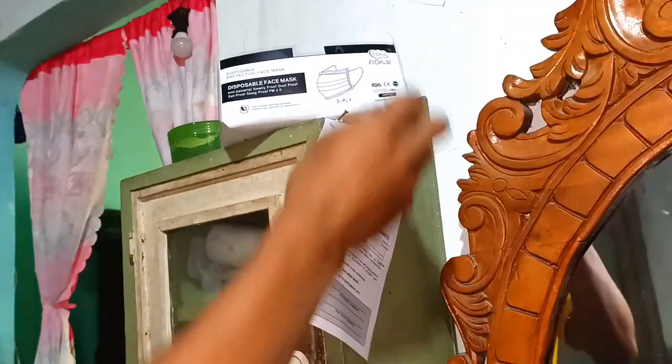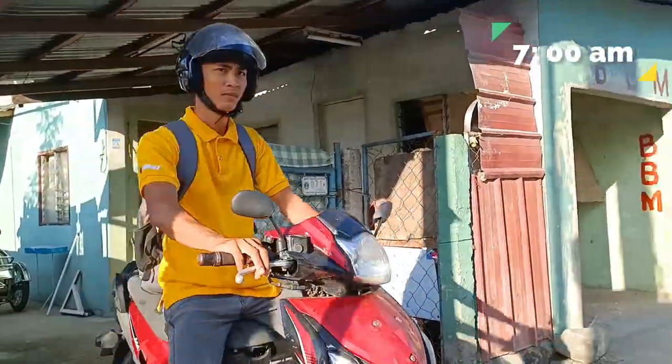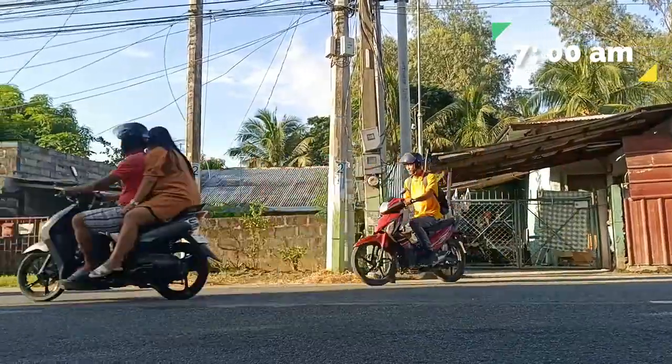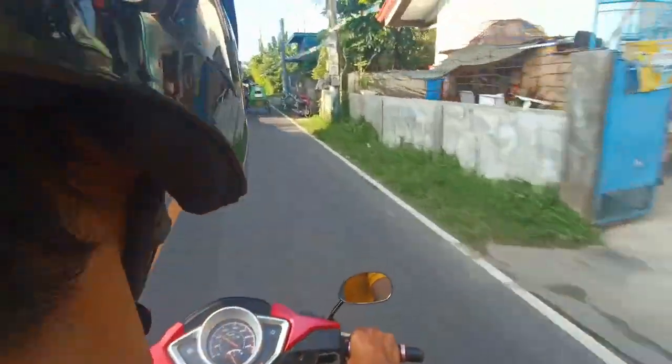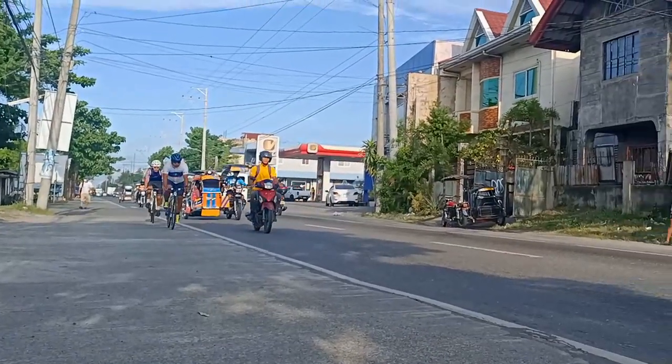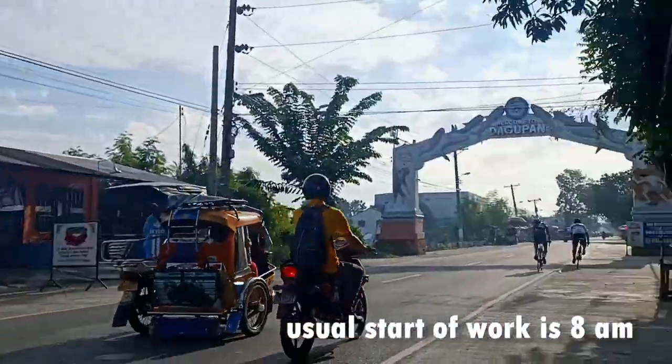After that, he prepares himself and checks everything he needs before leaving. Today, he is using his wife's motorcycle to get to his work. From his town to his work, which is next to another town, it's a 30-minute ride. But, depending on the traffic, it takes longer than usual, as 8 a.m. is the typical start of businesses in the Philippines.